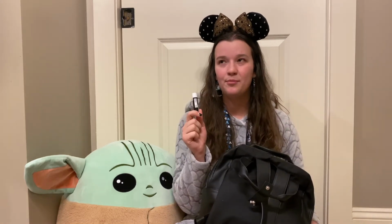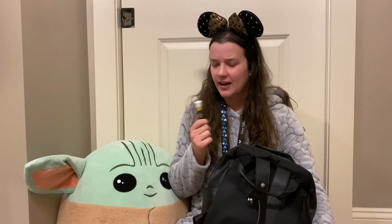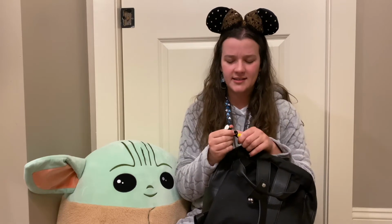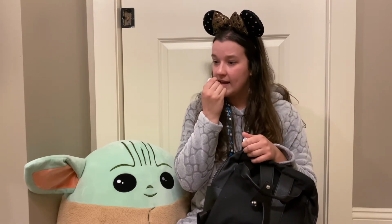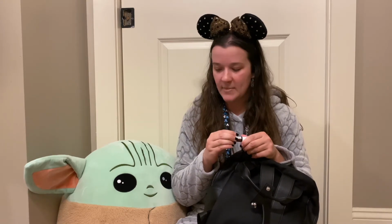Also have some chapstick because the air, I'm pretty sure the air in Florida is technically super humid. But I don't know, I just feel like I have to bring chapstick everywhere that I go. Honestly, I'm gonna put some on right now because today I have been biting my lips like crazy. It is so dry here.